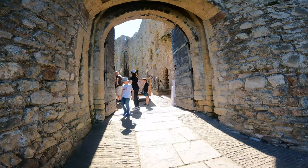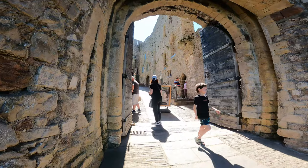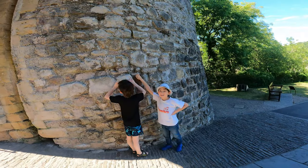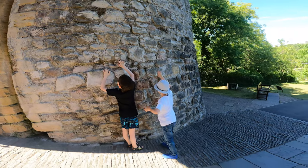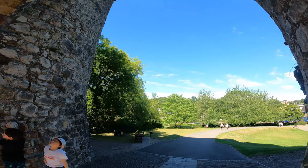Aww. Just arriving. Nice. Do you like this castle, yeah? I love the entrance. I think it's the nicest entrance we've seen to the castle.